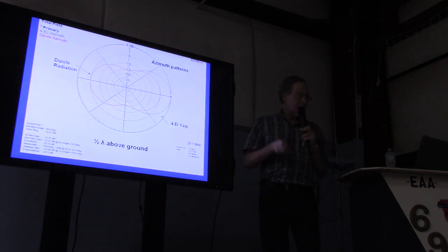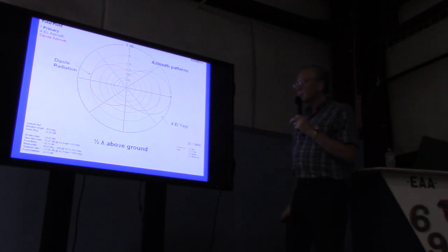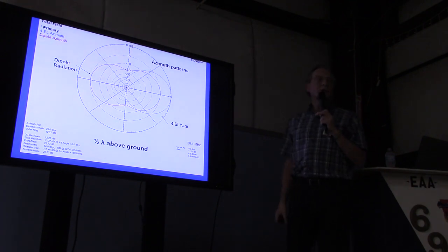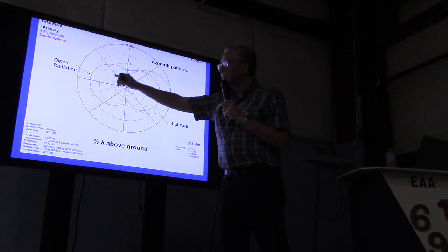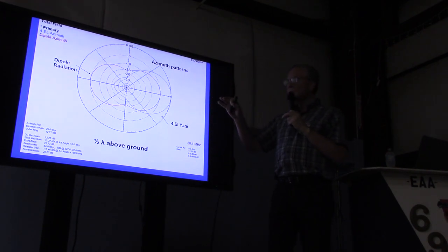This is a typical chart for azimuth for a pair of antennas. I'm sure everybody can see it. The red line's a dipole, and the blue line's a four-element Yagi. And you can see what's happening. The dipole really has no front to back. It radiates equally in two directions.